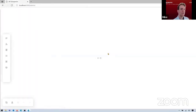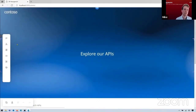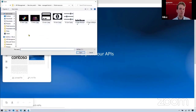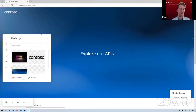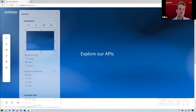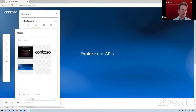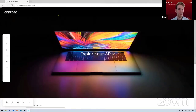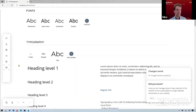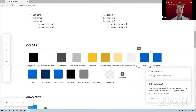And once I access this administrative mode, I'm presented with the same visual editor that's used in the developer portal of Azure API Management. I can upload an image, just a sample image, to demonstrate how you can customize things. Of course, there are many more capabilities that I will show in this demo, but just the basic ones. I can change the image in the background to the just uploaded image. And I can also navigate to the styling guide to change typography and all the other visual elements.